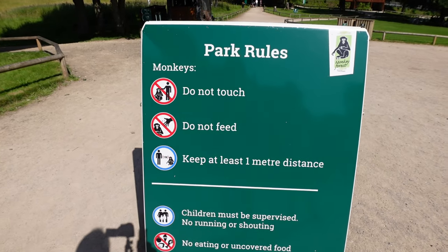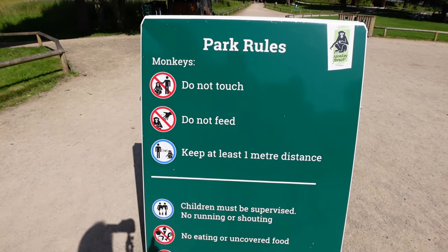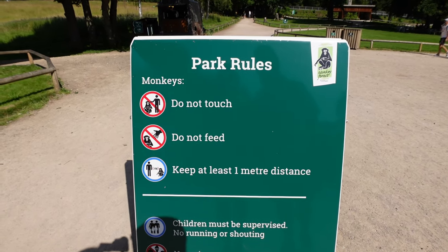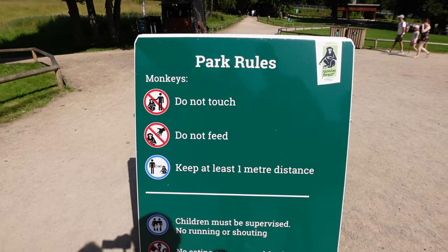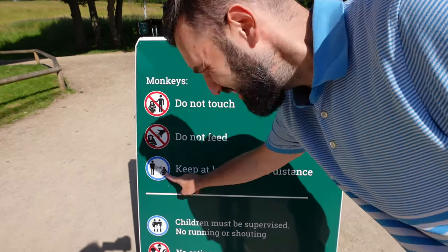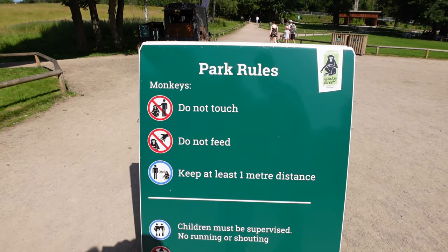So it says do not touch, do not feed, and keep at least 1 meter distance. Does that mean from each other or from the monkeys? From the monkeys, I'm guessing, seeing as that's a monkey. Well, that's me. I know, it's the monkeys.